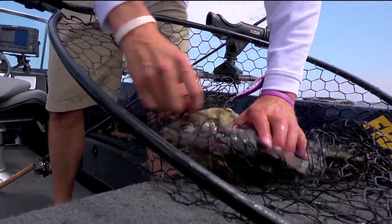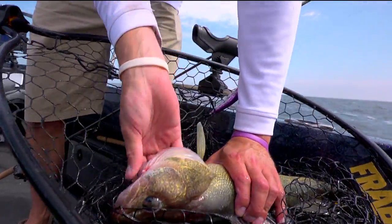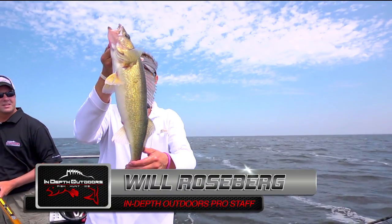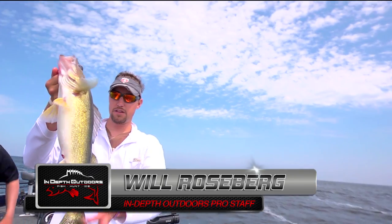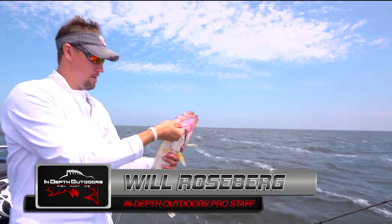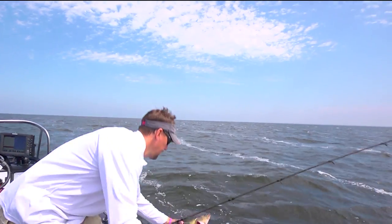Well, that's why we need to net them. That fish would have been gone. Oh, they're coming in real feisty. Gosh, that little guy sure had some spunk. He's only a 24-inch, 23-inch fish. Sure. Well, he's got some shoulders to it, though. All right, let this guy go.